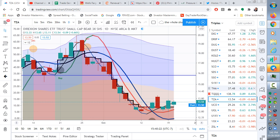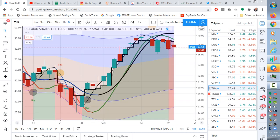On TNA, I prefer to buy puts because if you notice here, the way the slippage works is that we already got a cross down and we got a little bit of a bump down. So if I can get a good spread on it tomorrow, I'll buy puts on TZA. Now I already have something short with SQQQ.